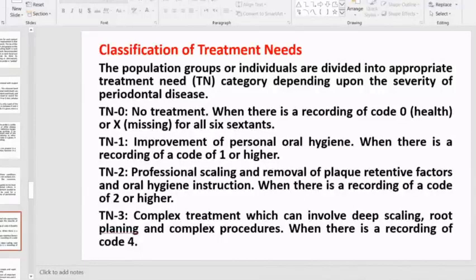Treatment need for code 2. Do you remember what code 2 is? We have calculus, supra and sub. Supragingival calculus or subgingival calculus. It means the treatment will be scaling. What is scaling? It's removing the calculus. Professional scaling using Cavitron or by instruments, by scaler or curette.